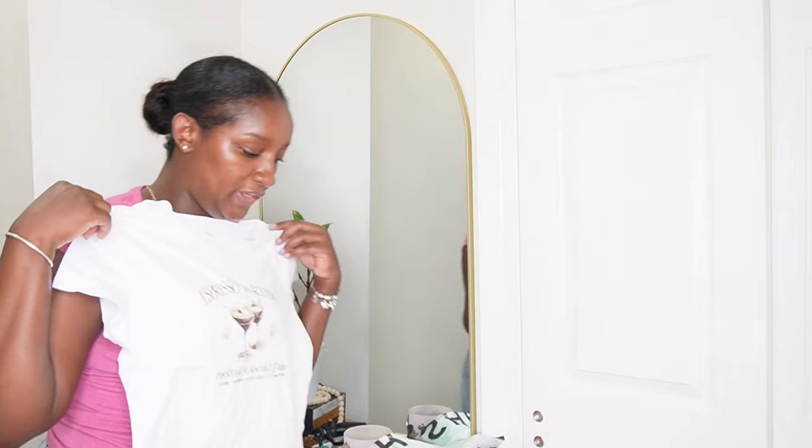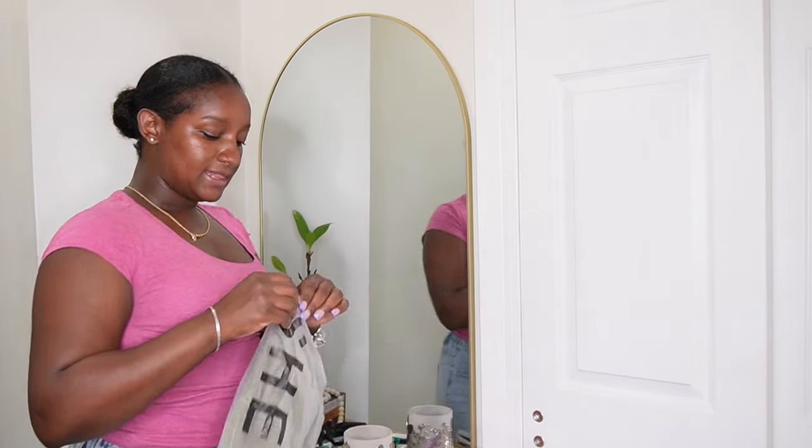Another little top. It says espresso martini and cocktail social club. No thank you. And this last one that I bought is an olive.